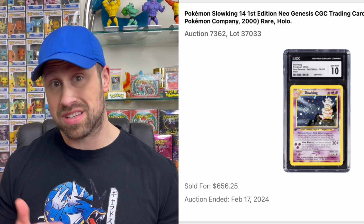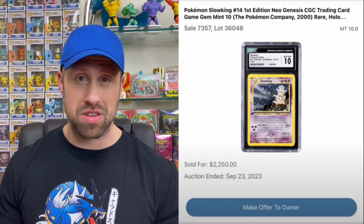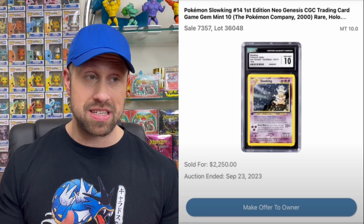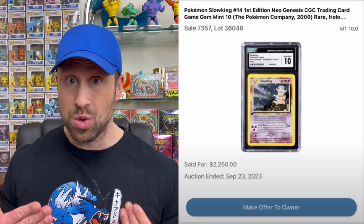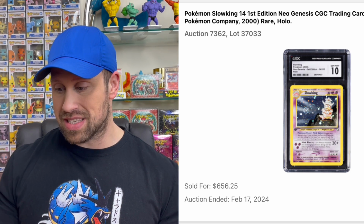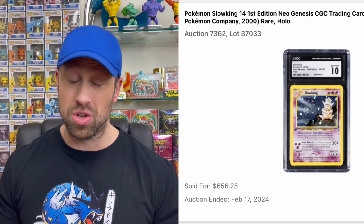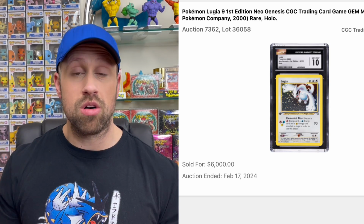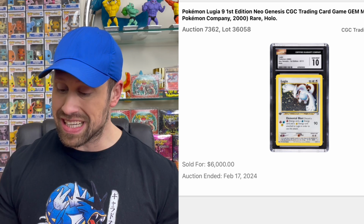And the reason I put this on the recap is because last year, people were going bananas over this card whenever CGC decided to put a 10 on their labels. Used to sell for like over $2,000. Nowadays sells for about $656, and in my opinion is still way too much for this card. We also saw a CGC 10 First Edition Lugia that sold for an even $6,000.